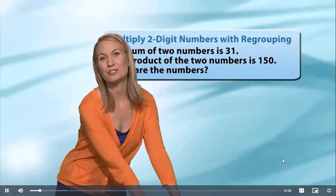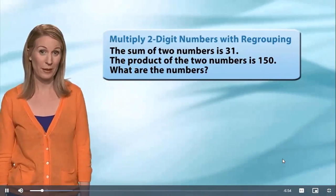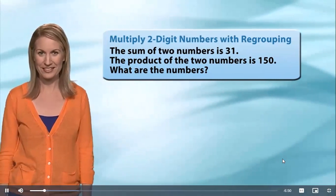We're going to do a puzzle today, and our puzzle has to do with the number 31. The sum of two numbers is 31. The product of the two numbers is 150. So what are the numbers?